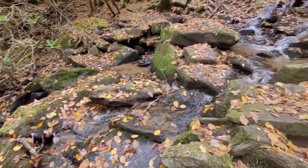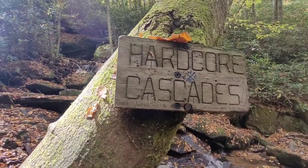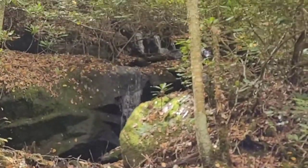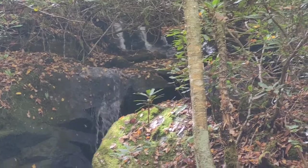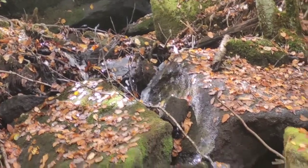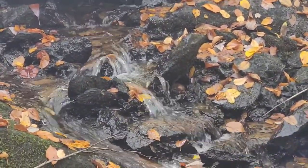Sure is nice to see water. For whatever reason, this is called Harcourt Cascades. Oh, look up here. I didn't notice this. Water cascading down. Now I get it. Very nice.